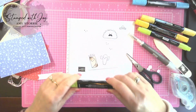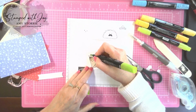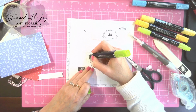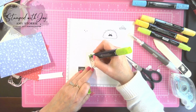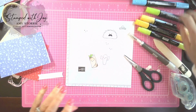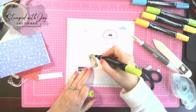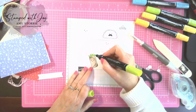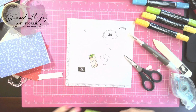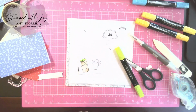We need some lettuce. I'll use the dark and the light Parakeet Party. By the way, I know this is wobbling sometimes, my table, because I still have the card table, temporary table, but we have ordered a new one for my space here that I think will hopefully be more stable. It should be coming soon. All right, so there's a little lettuce coming out of there, and then the cactus also needs to be green.